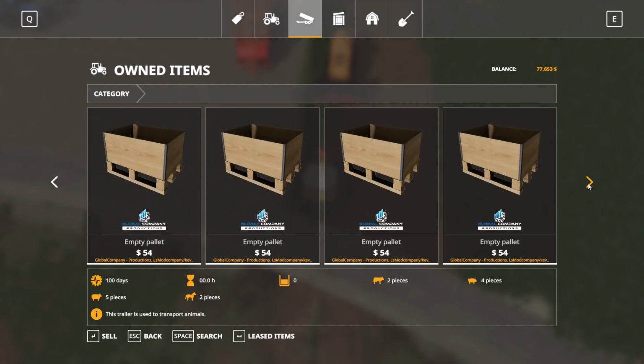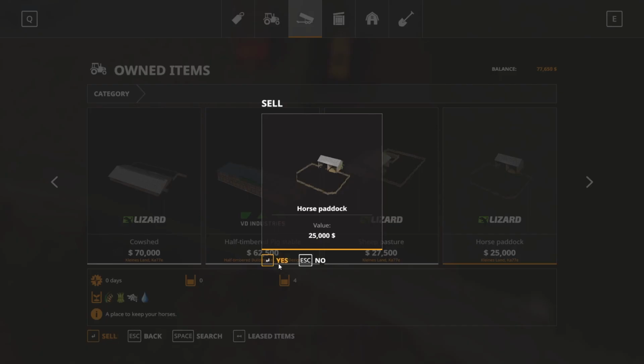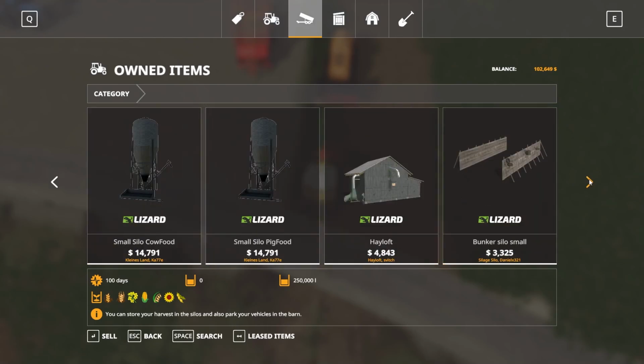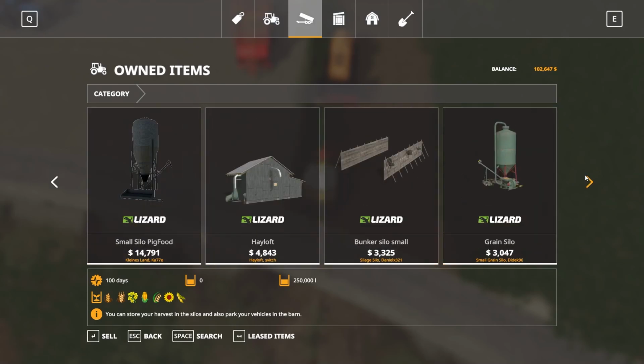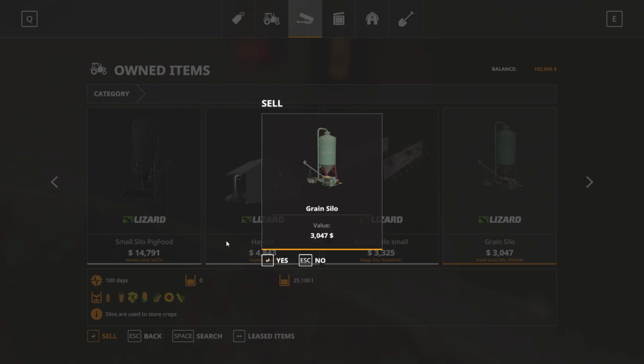Now we get to the boxes of stuff. Now, these we don't technically own. Now, the horse paddock we do own. We're going to sell that. Going to have some emptiness over near our area. Kill off, we're going to hold on to. Our grain silo we're going to sell. Yep, you can sell that for 0.